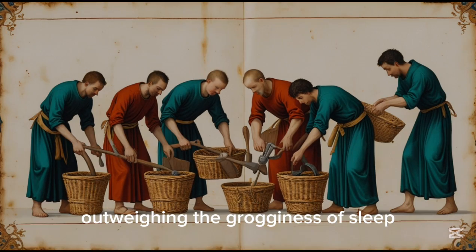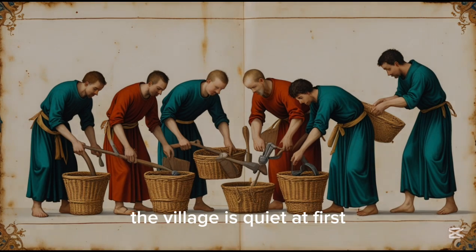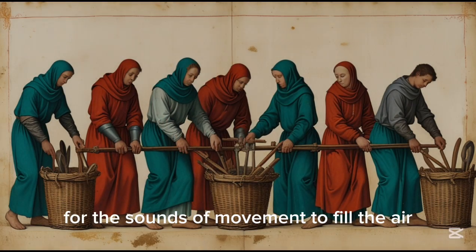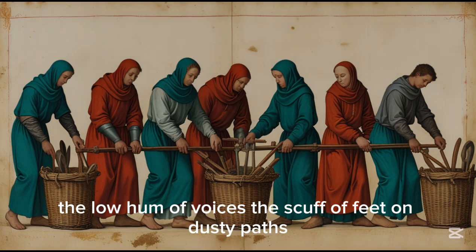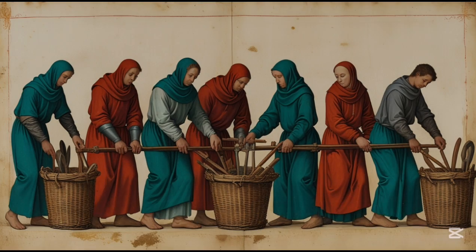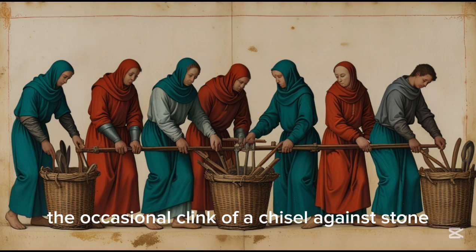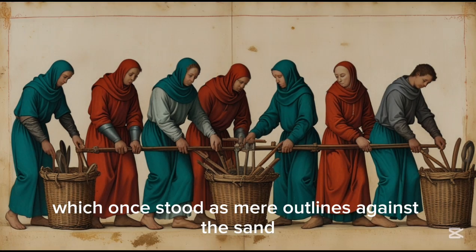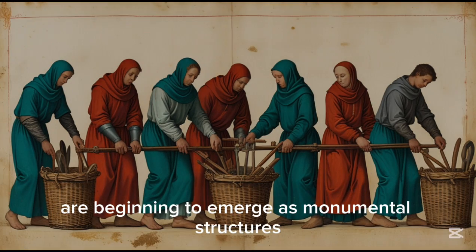the grogginess of sleep. The village is quiet at first, but it doesn't take long for the sounds of movement to fill the air. The low hum of voices, the scuff of feet on dusty paths, the occasional clink of a chisel against stone. The tombs, which once stood as mere outlines against the sand, are beginning to emerge as monumental structures.